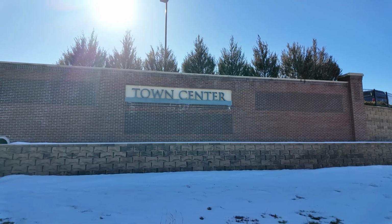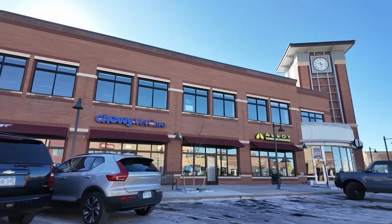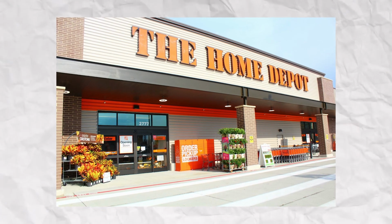One thing about this area over here that you're really going to like is just its close proximity to everything. We are literally just steps away from town center. And with town center, you have access to tons of restaurants, tons of fast food. You have access to Home Depot, grocery stores, all of that.